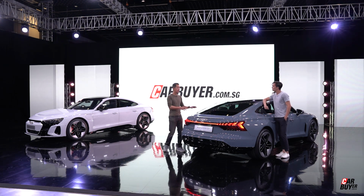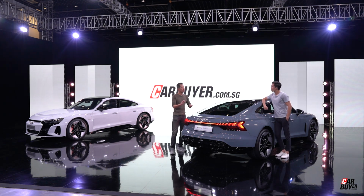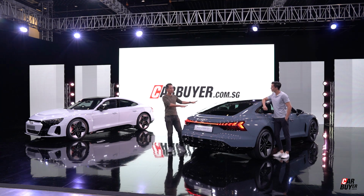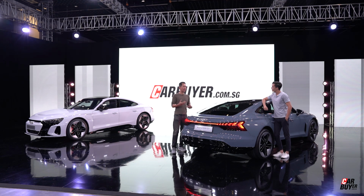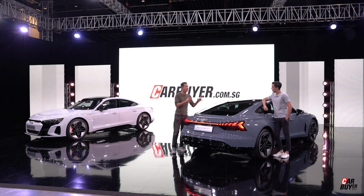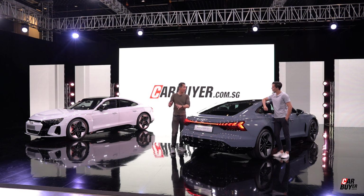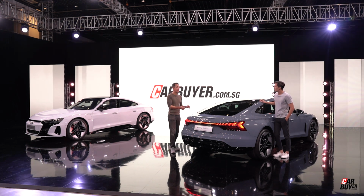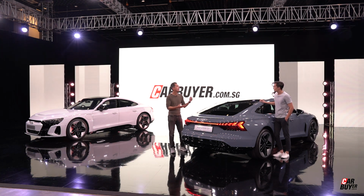Right, okay, so this is the e-Tron GT, and GT stands for Grand Tour or Gran Turismo. It's basically a sporty four-door sedan, designed to convey people at high speed in comfort and style. And if the R8 was Audi's flagship for the combustion era, well, Audi really thinks of the e-Tron GT as its flagship for the electric era.